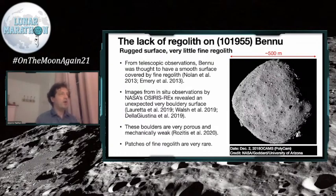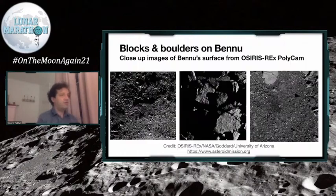The same story, these are close-up images of these boulders on Bennu. And here, the smallest thing you see is a few centimeters per pixel, but essentially there are no fine materials on it. Very interestingly, these rocks cool rather quickly because they are very porous. They are nothing similar to what we have on the Moon, which are hard rocks, but they are very, very porous. So probably they're very fluffy, I would say.